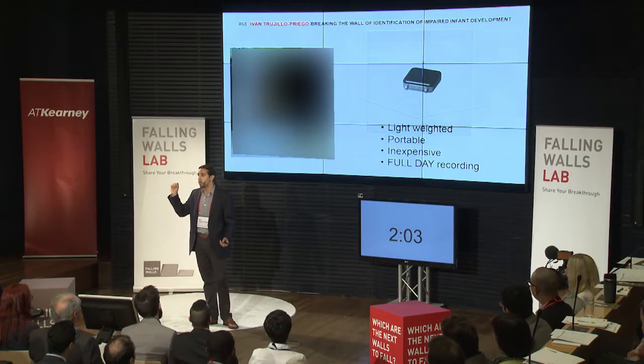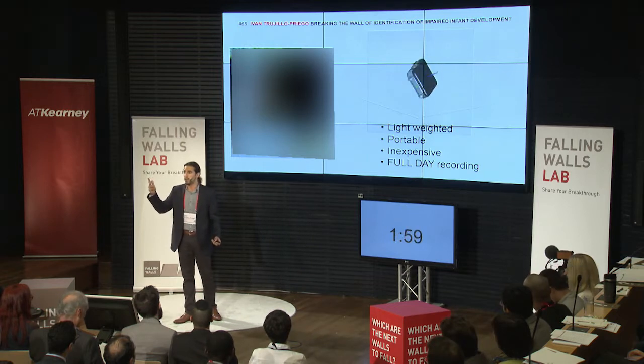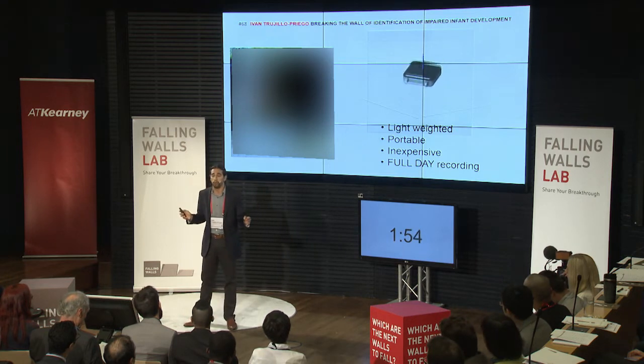But how exactly will this wall fall? We have developed an algorithm to identify infant movement with the use of wearable sensors. These sensors have the capability to record acceleration and angular velocity in three different axes, giving us detailed information of infant movement. They're also lightweight, portable, inexpensive, and allow us to record a whole day of infant movement activity, therefore recording the wide variety of movements infants perform in their natural environment.